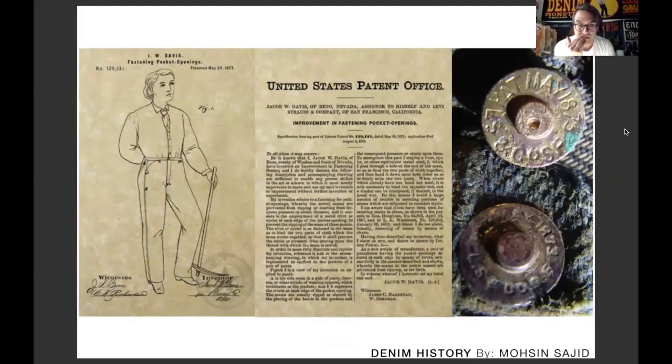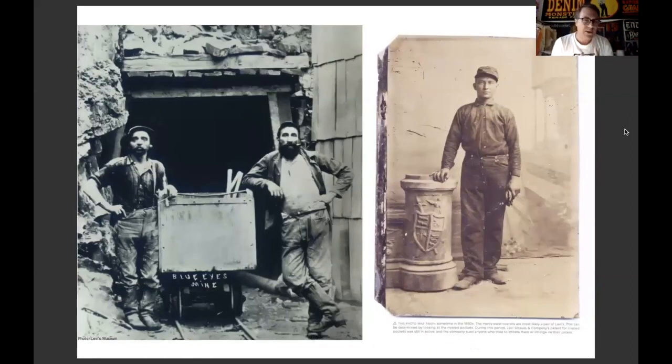And this is a picture of that original patent, and this is the actual garment that I showed a few minutes ago. What's amazing is they put the date of the patent on the rivet. So it was May 20th, 1873. And they had the patent for about a 20-year period, up until nearly about 1880 or something like that. So no other company could use rivets for this small period.